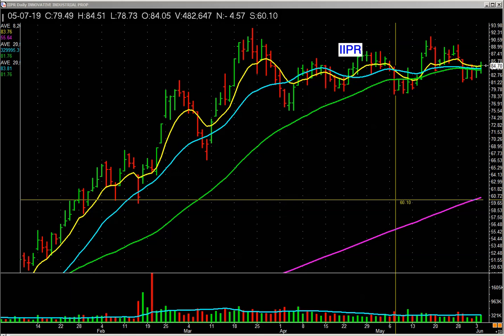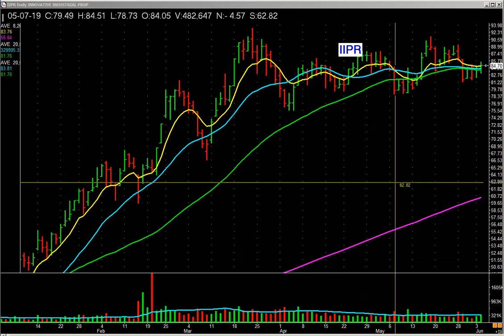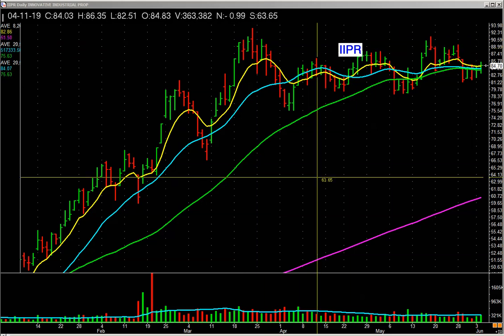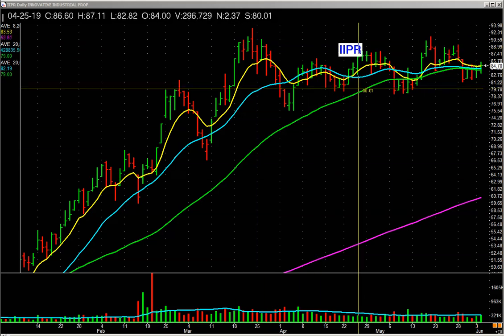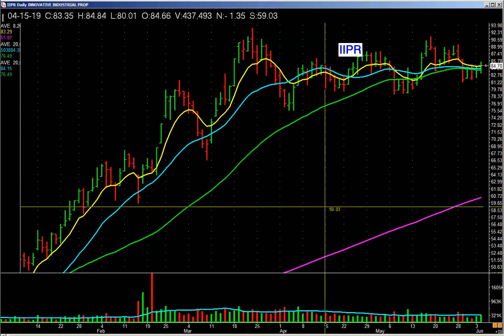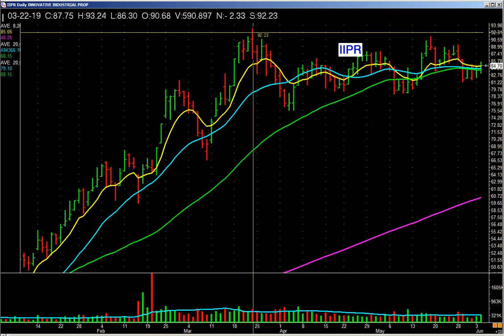I'm going to show you an example here. This is IIPR from this year. One of the foundations we found is this. Stocks that have a longer base provide a better launch pad for a good move. IIPR. I've slid this chart back to June 4th. Advance it a day. It starts to pick up. See that nice long base?